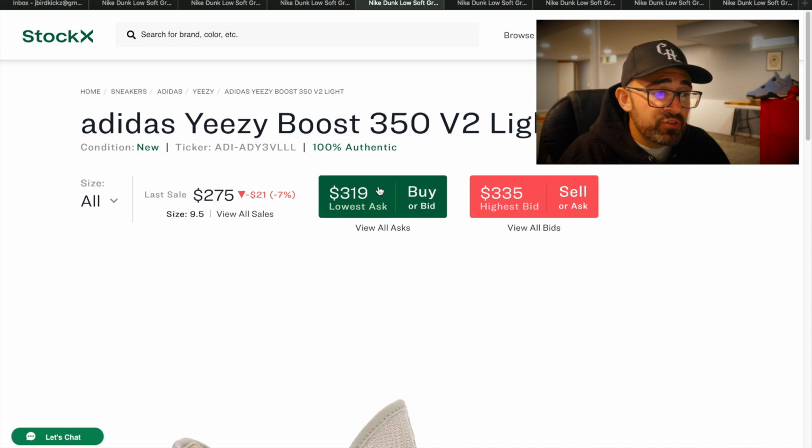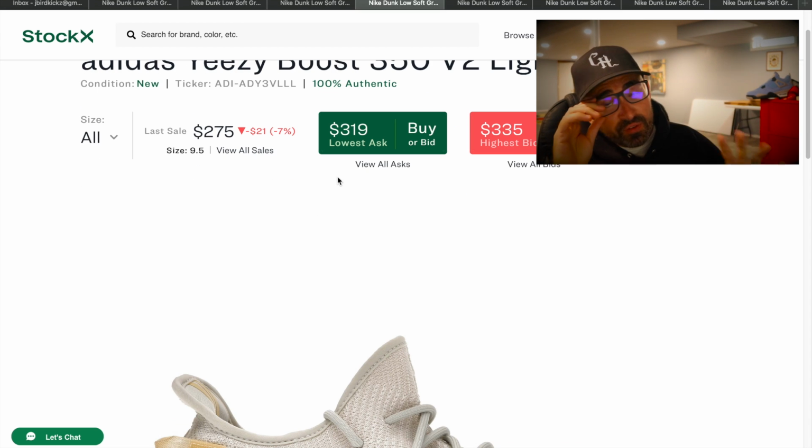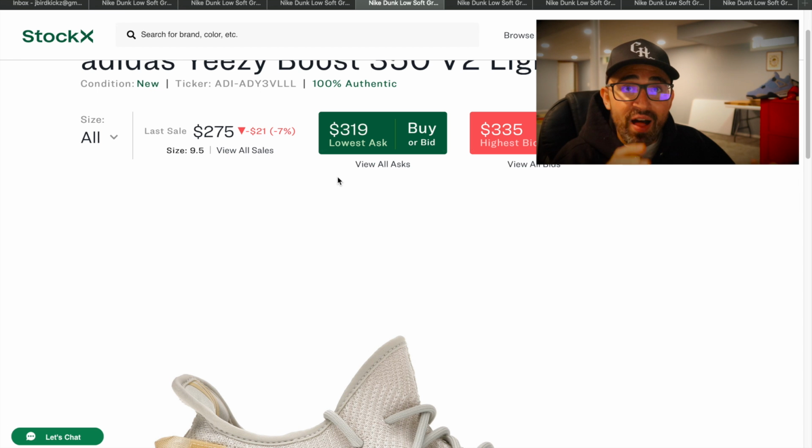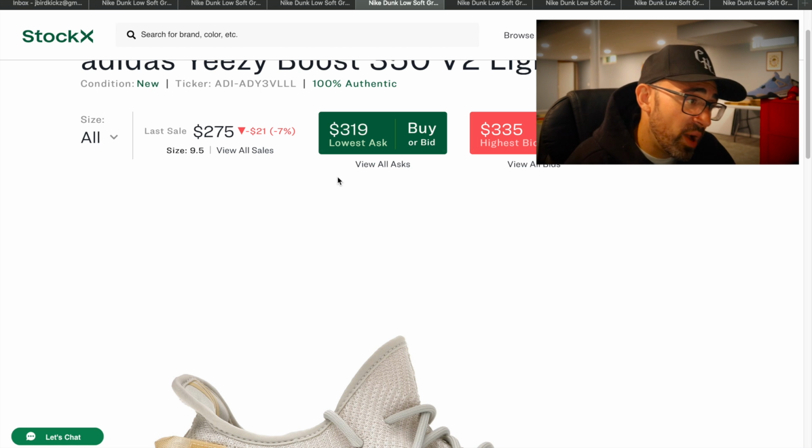Okay, after that we are seeing a new 350 for the first time in a while. I can't remember the mono. I think the mono ices were the last time a 350 came out. And in my opinion, those things were kind of trash, but whatever, they're doing well.